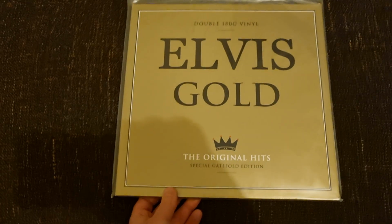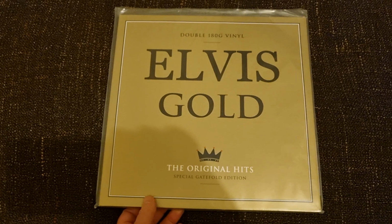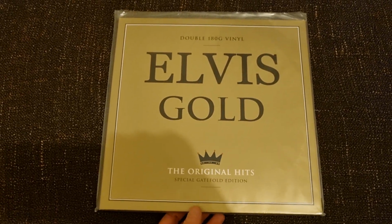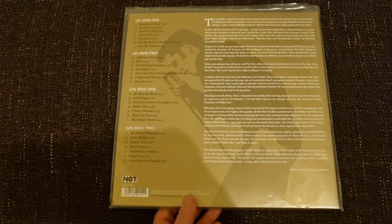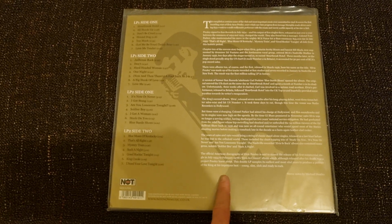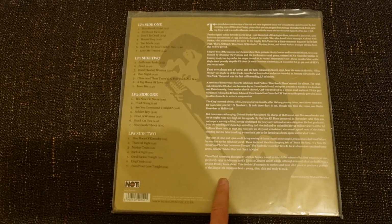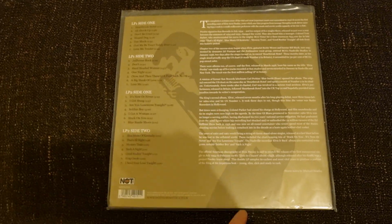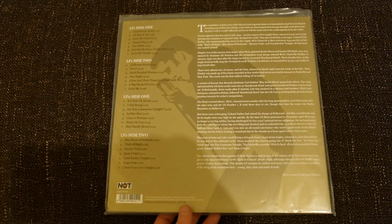Next in my collection, Elvis Gold, again gatefold edition, is a double 180 gram vinyl on two LPs. And on the back, as you can see, the text is all the information about Elvis's career and the track listing with, in the background, a silhouette of Elvis from the 1950s.